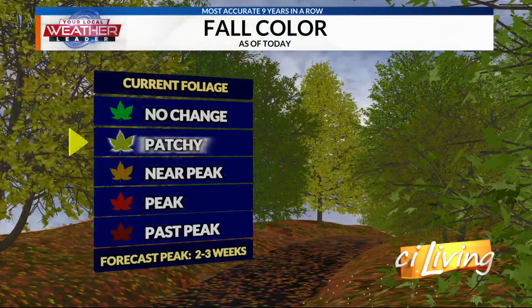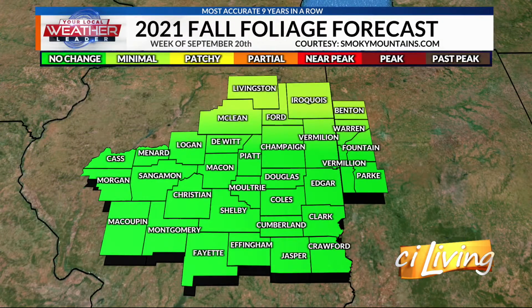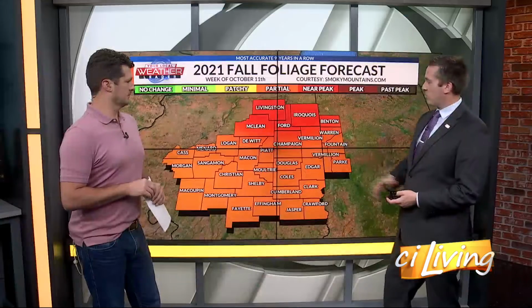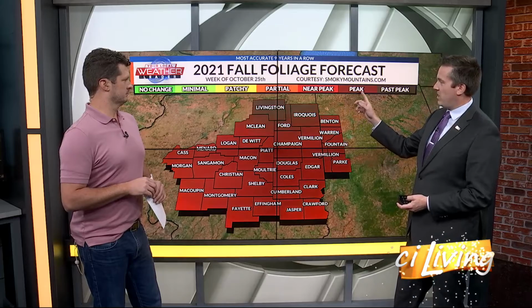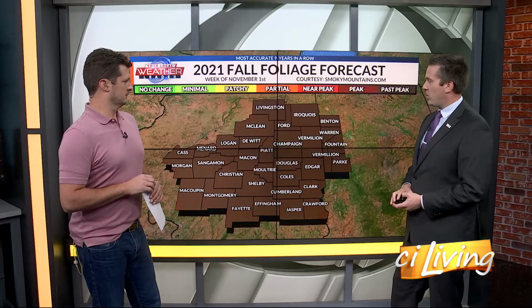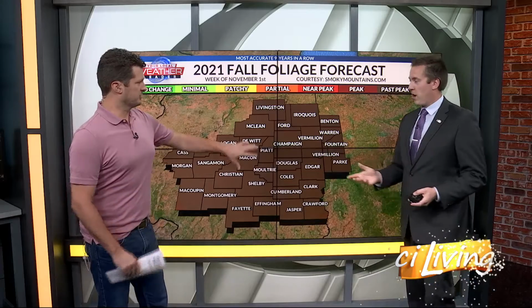So right now we're patchy in the area, and our forecast peak is usually in about 2 to 3 weeks from now. So it's normally when we get our average amount of colors coming in here. So we're still right about here or so. We're getting a little closer to October 11th, the week of October 11th. We still expect our peak to be kind of in the 20s, so just before the early 20s of October, and then by the time we get to Halloween, at that point things become much more past peak.